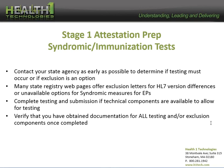In the next slide, we'll actually take a look at a sample state and what that state has to offer in terms of applying for an exclusion. So many of the state registry websites offer these letters that would be printed offline. For differences in the HL7 version, the state may have one version and GE may have another version, and the same with Syndromic. To my knowledge, most of the states are just not ready for Syndromic yet. There are a few that do have that available, but the submission for Syndromic for most states is not available.